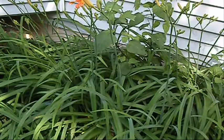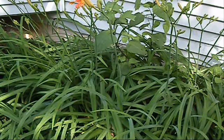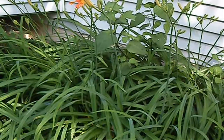So our tiger lilies are pretty common on the East Coast here, especially in Delaware. We have them scattered all throughout, mostly on roadsides, but sometimes you get some nice beds like my brother's here. Rockford Park in Wilmington has some really fantastic large day lily beds there.